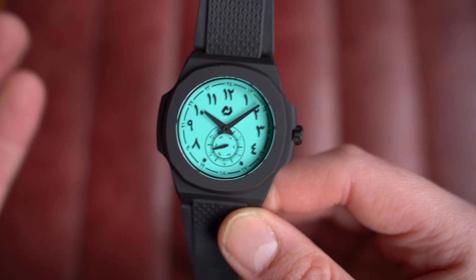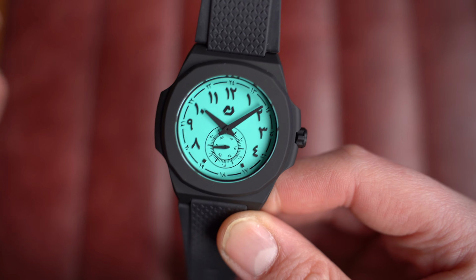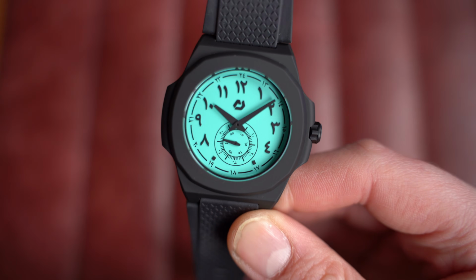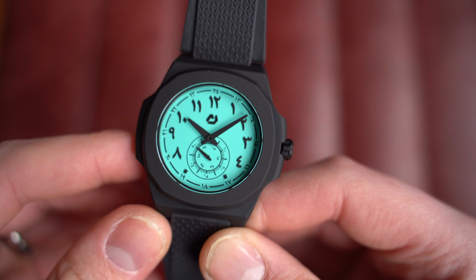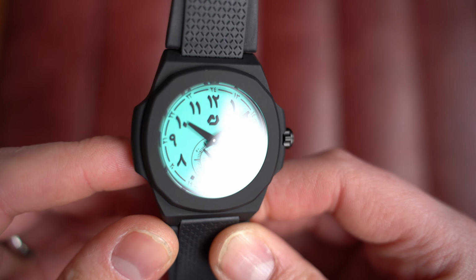It doesn't really make a difference to me, but it's cool that he has some incredible watches and some of the top watches you'll ever see from the top brands, and yet still found enjoyment with something like this, and it seems to be something he does.